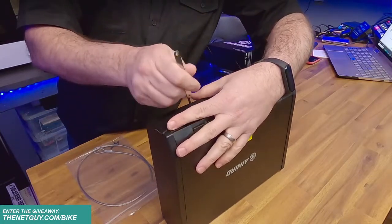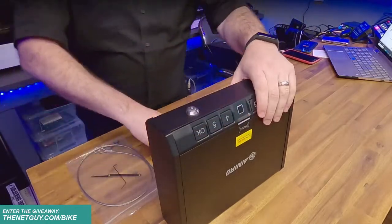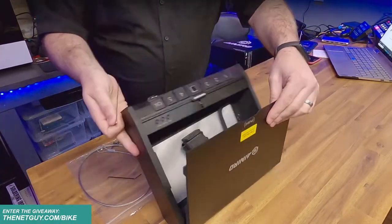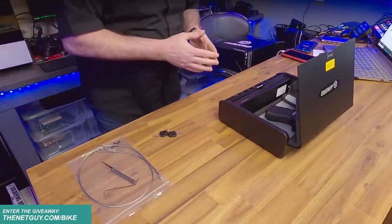Now, I'm not doing elaborate picking here. Okay, so I got that to move. Now, I'm just going to use the back of the key. I was able to pick the lock on that in under 10 seconds.